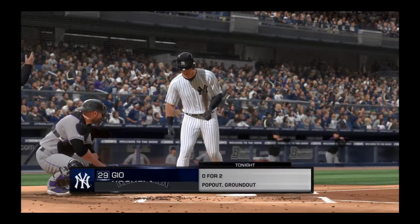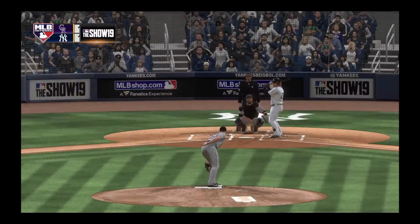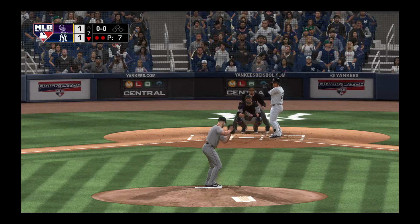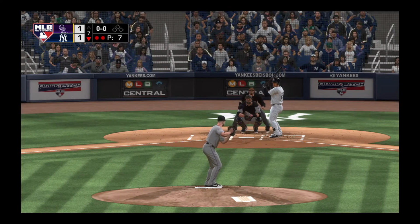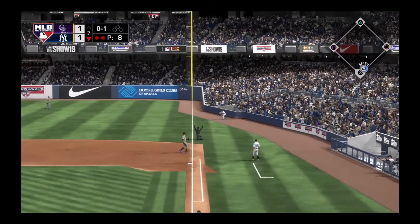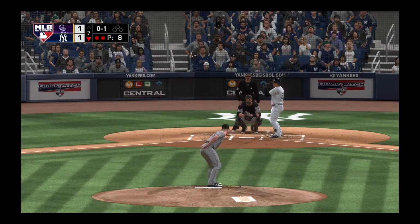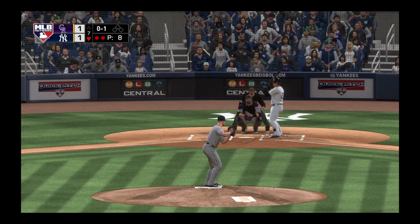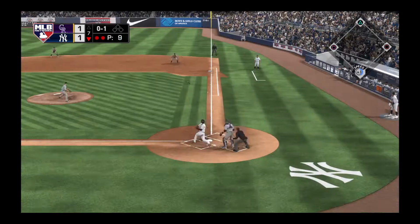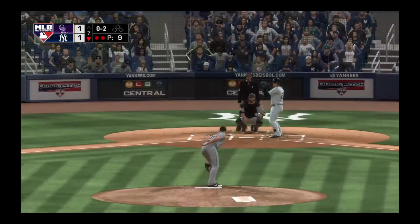3 unassisted. Stepping into the box, Gio Urshela. He started out the evening 0 for 2 so far. First delivery to him on the way. Hit hard to the right side. Foul. On its way, the 0-1 pitch. Now a swing, and the barrel of the bat breaks in 2 that time. Foul.